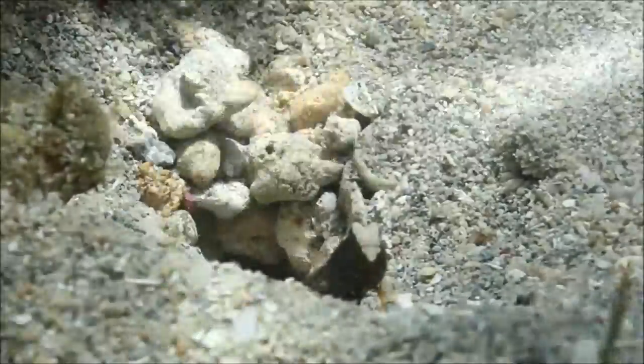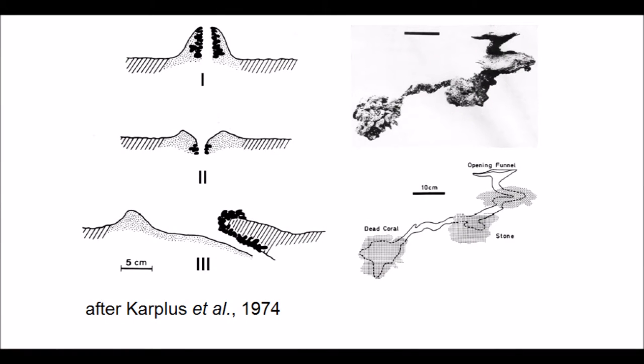Burrows constructed by the shrimps are surprisingly sophisticated, with different types of entrances and separate chambers.